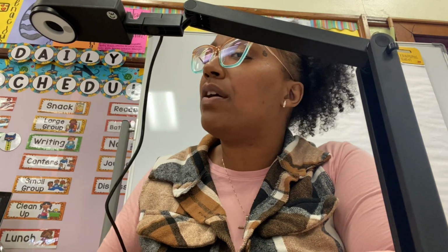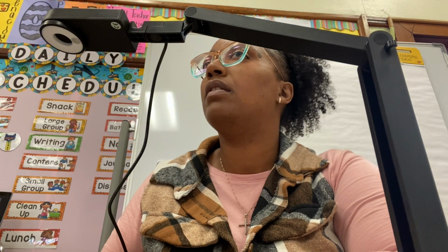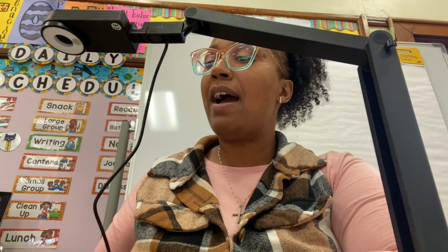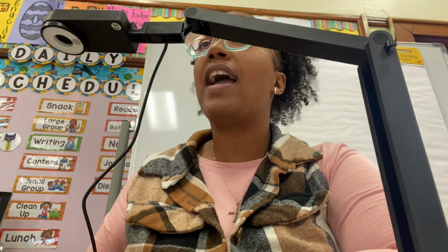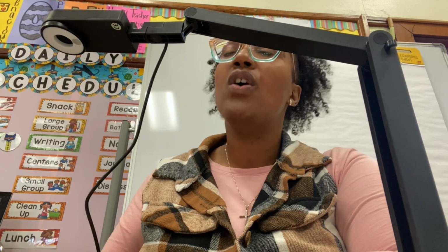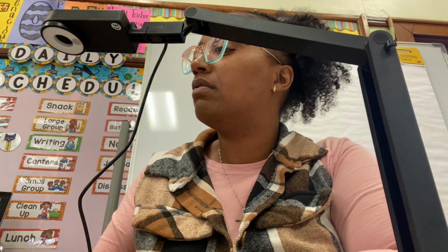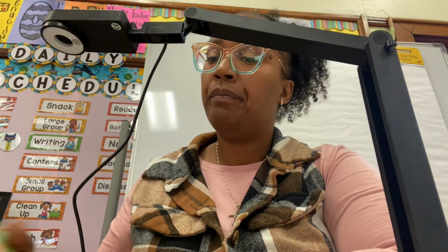Is the wind light or is it hard? What do we think? Hard. How do we know the wind is hard? What do we see in the pictures that tells us that the wind is hard? It's blowing them out. This little boy looks like he's blowing in the air. Can we fly? Do we fly in the air? No. So the wind's probably not this hard, but it looks like he's flying in the air. And then look, what's going on with their hats? The hats are falling off. That's how we know that the wind is blowing hard.